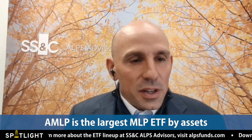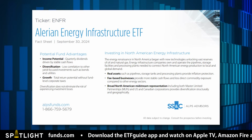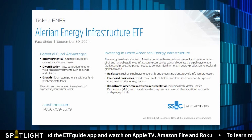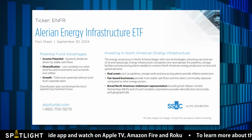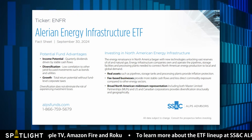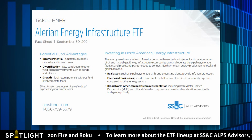Yeah, so a lot of people know ALPS because of AMLP, which was the first ETF we ever launched. It's our largest ETF by assets, nearly $9 billion in AUM. It's the largest, most liquid MLP-focused ETF. But what a lot of people don't know is we have a sister fund, ENFR, which combines MLPs with C Corps operating in the same industry, energy infrastructure. And what has been so interesting about ENFR so far in 2024, to your point, is that it's outperforming other key categories within the energy sector. It did so last year as well, for that matter.